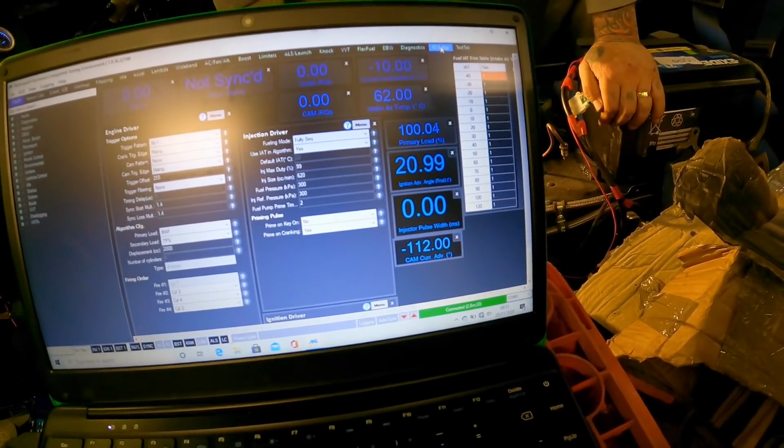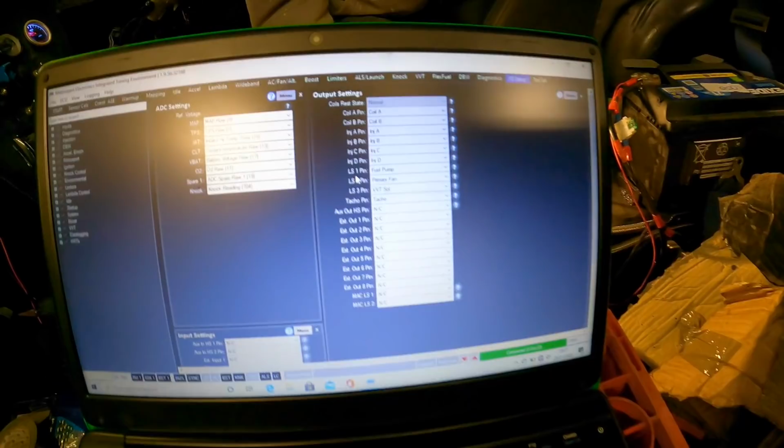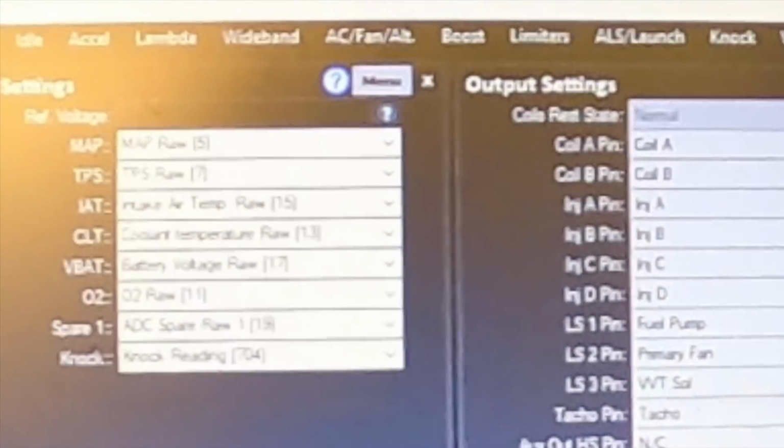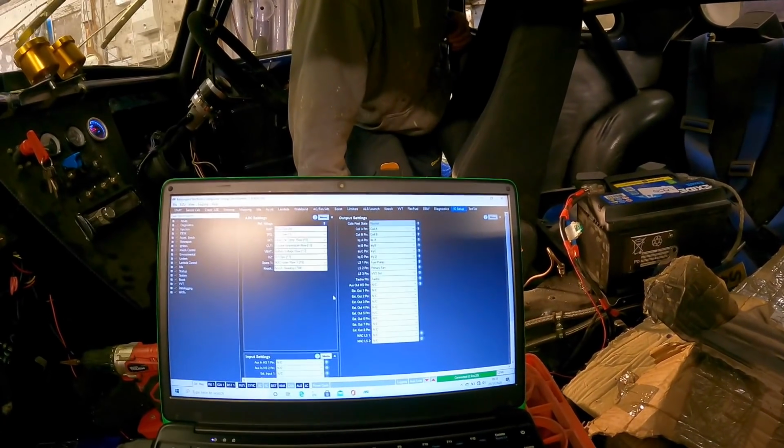If I go to input and output setup on the Mighty Mouse software for the ME221, you do have the fuel pump connected to pin 1 on the ECU. So that might mean that it's wired up so that the ECU controls the fuel pump. So maybe that initial pump we're getting, and then it clicks off, is like a priming thing, you know what I mean?